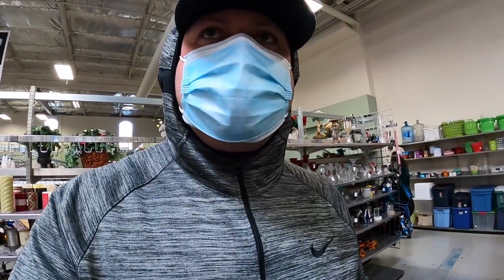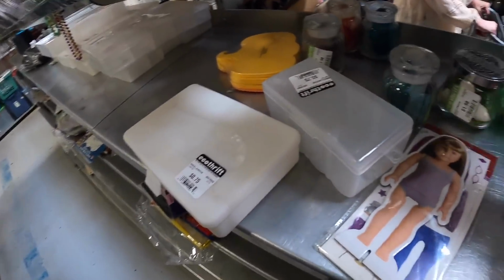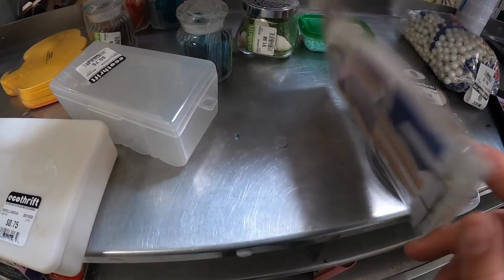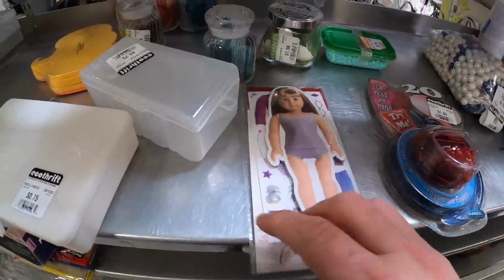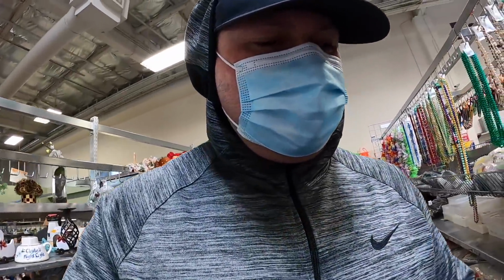That'll just be a quick $12 profit, after taxes and fees and everything. And this looks like an American Girl doll thing, little $1 thing, and they're asking 75 cents. My daughter likes American Girl dolls, but I don't think that's something that she would want. So, but yeah, we'll pick up that 20 questions thing.